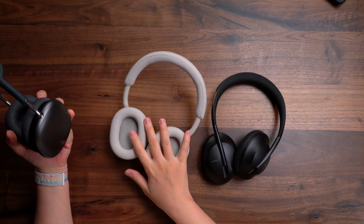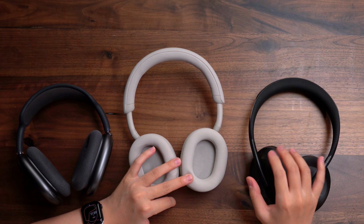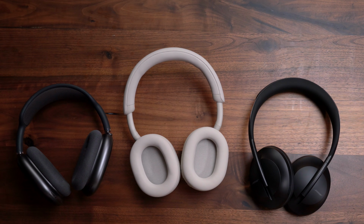That being said, the seal on the AirPods Max just isn't quite as good as the Bose or the Sony's. When you put this on and you turn your head to a certain direction, some noise can actually leak in, whereas the seals on the Mark 5 and the Bose 700 is awesome. No matter which direction your head is in, no noise can seep in. But that's the thing, the AirPods Max is known for having tighter ear cups, so I thought that would help a lot in sealing out outside noise. But nope.